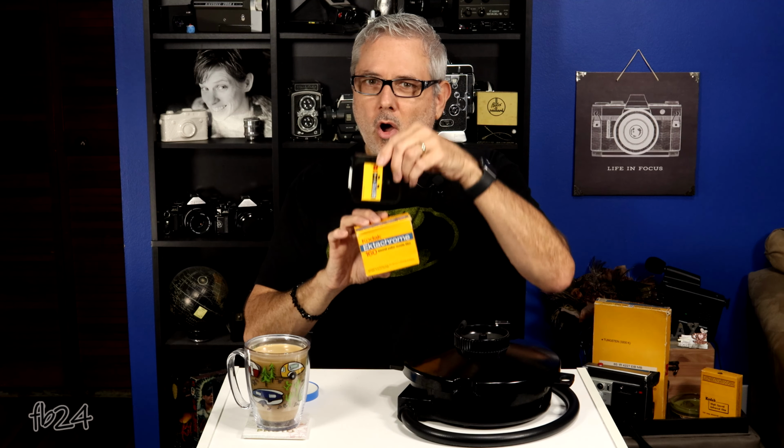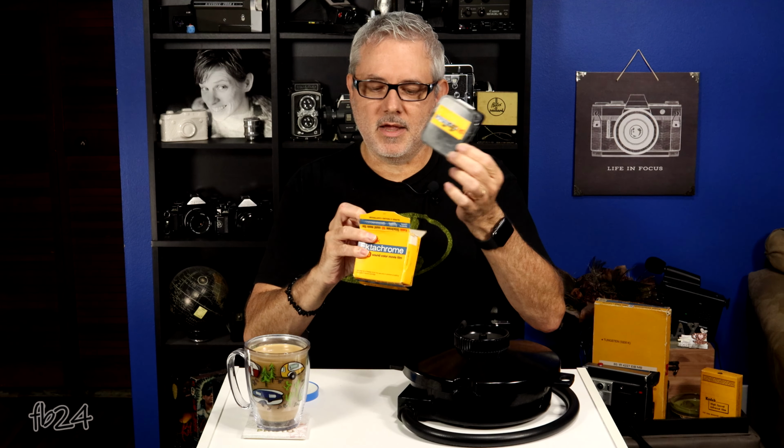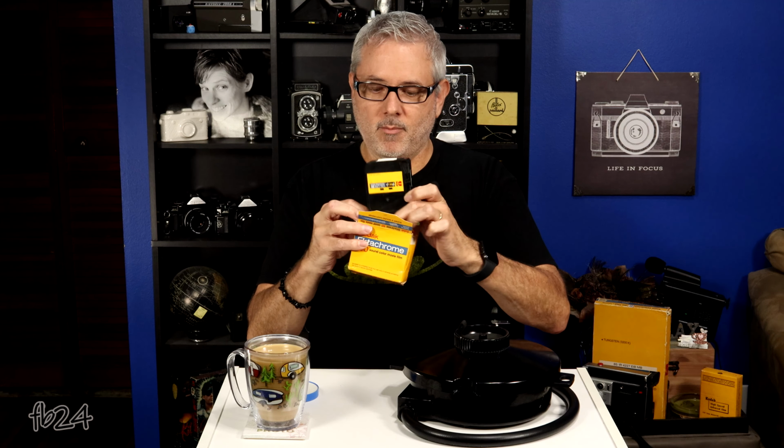Now, it came in this box, and I initially thought they were all open boxes like this. This was not sealed in a foil like they do when you buy them brand new. About half of the rolls were in boxes, and about half were just loose like this. So I went ahead and processed all of the loose rolls because I couldn't really do them in order, since I don't know when the loose rolls expired.